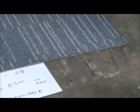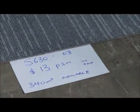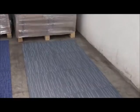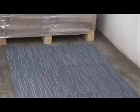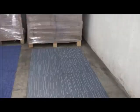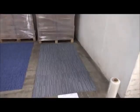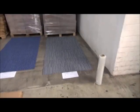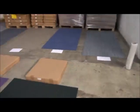Next to that, we have S63003. This is also at $13 a square metre. There's 340 square metres of this tile available right now. So if you have a large area and you're looking for a light blue with a creamy blue, light blue coloured contrast, S63003.